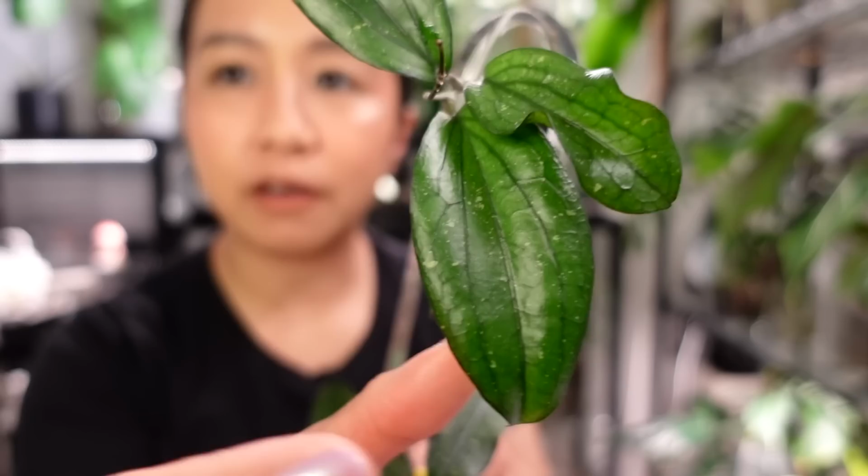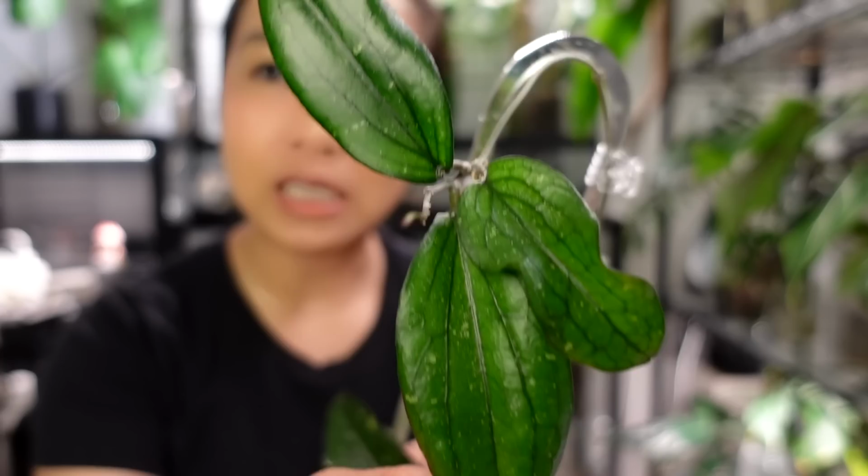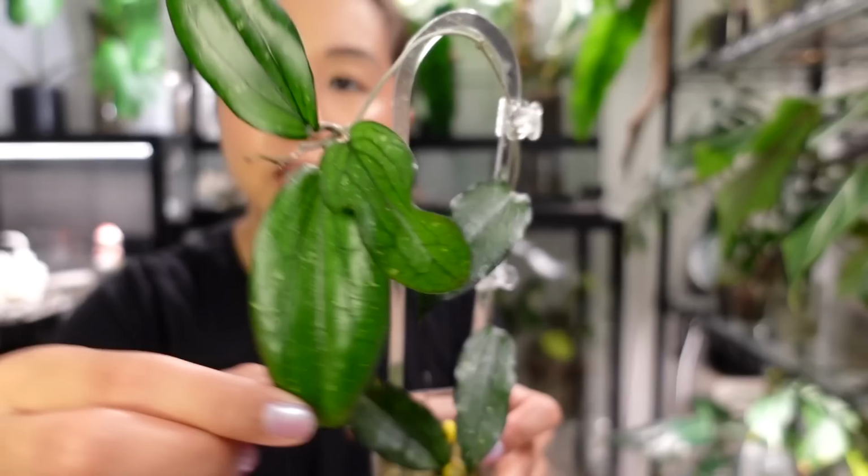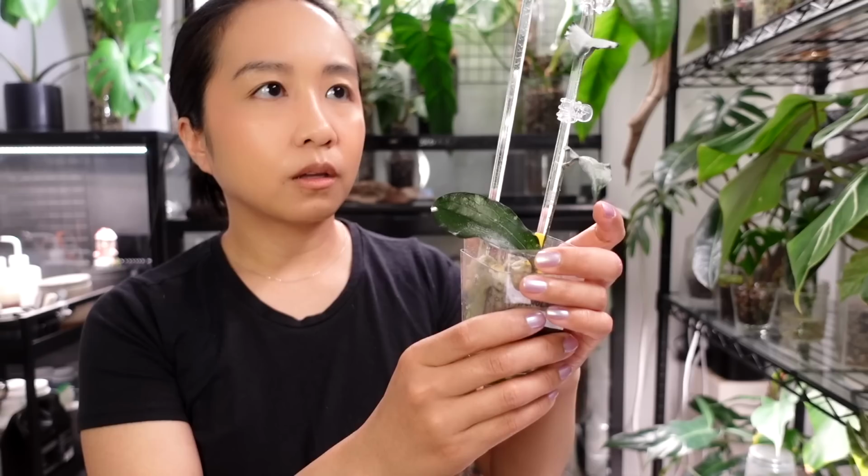I really love how the venation is super dark, it's super thin, but then it has these little teeny tiny splashes of white, and it's just so stinking adorbs. I will say that the new leaves look significantly less crusty than the older ones, but I do think it's growing conditions. It's still in the original vessel that I got it in.